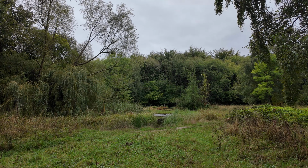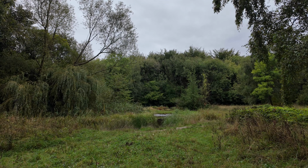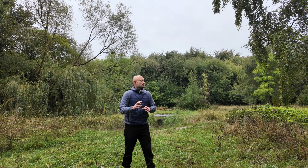I'll do. Right, now I've disappeared, I've sneaked off camera. I'm going to reappear, see if it picks me back up. With Active Track 6 so far, it's great when you keep within 2 metres and do some light walking, not really fast movements, and don't hide behind anything no matter how thick the tree trunk is.